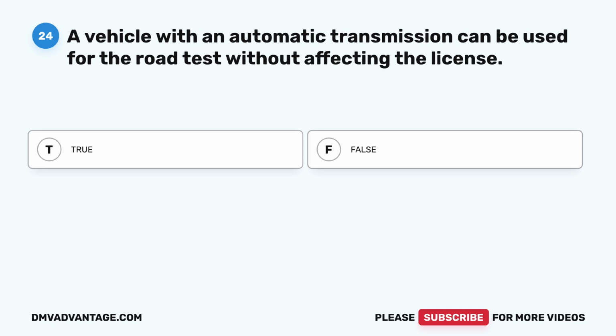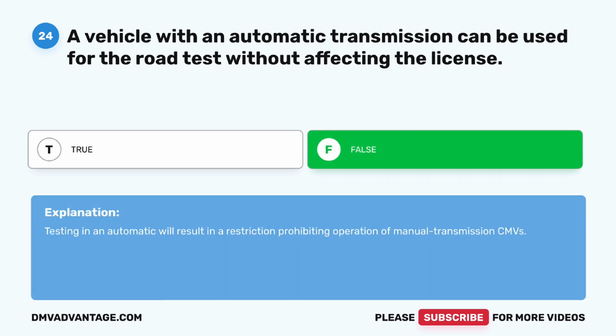Question 24. A vehicle with an automatic transmission can be used for the road test without affecting the license. True or false? False. Testing in an automatic will result in a restriction prohibiting operation of manual transmission CMVs.